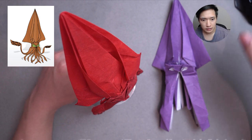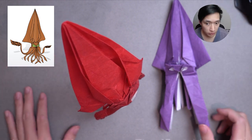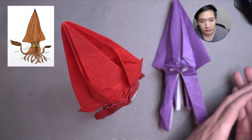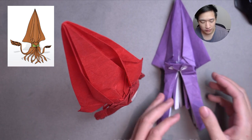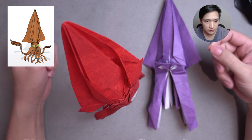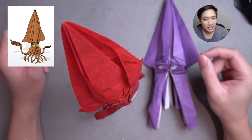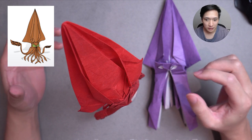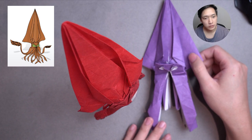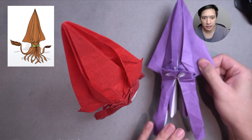But yeah, this is the squid, again, designed by Andrey Ermakov. And again, like I just mentioned, I think this was a design he threw into the mix specifically for the competition to kind of set out the folders who could fold and innovate on the design or figure out the tricks needed to render out this squid versus the ones who would expect the diagrams to take them all the way.